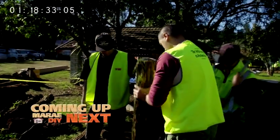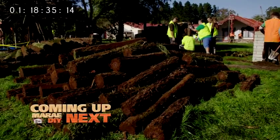Coming up, we're out of supplies and can't finish the front fence. Looking like we're about 20, maybe 40 short.